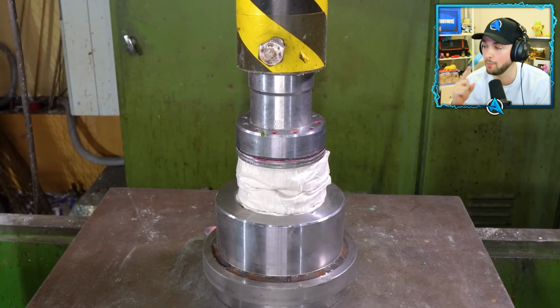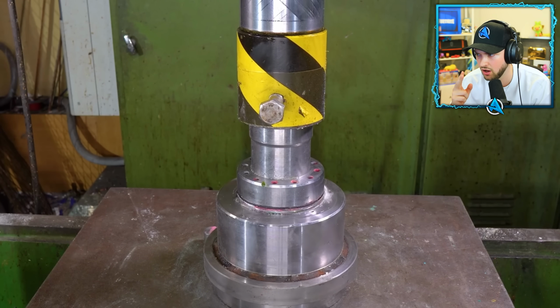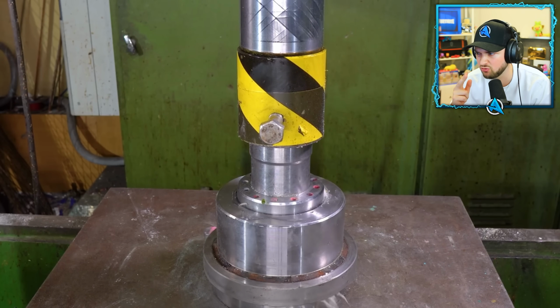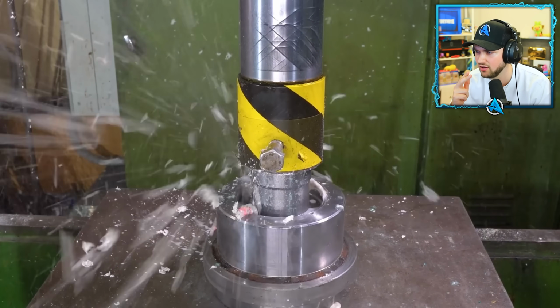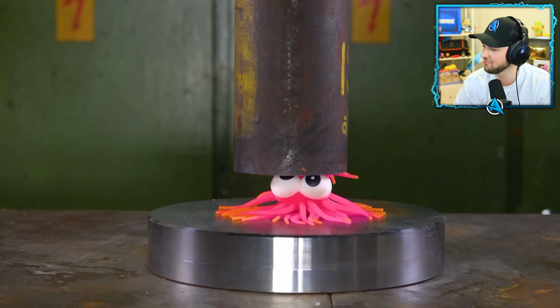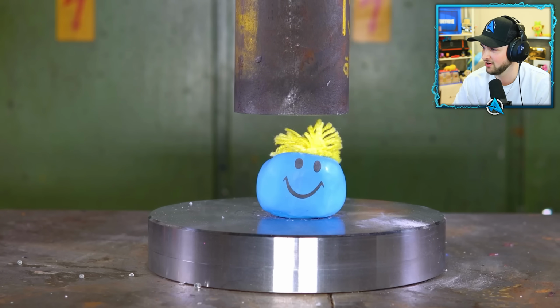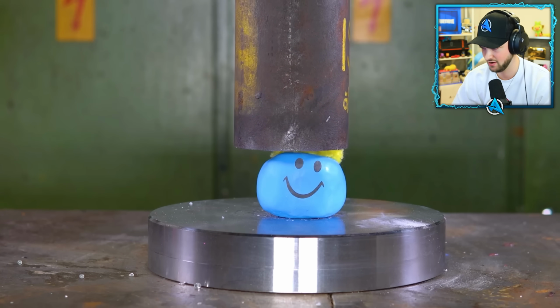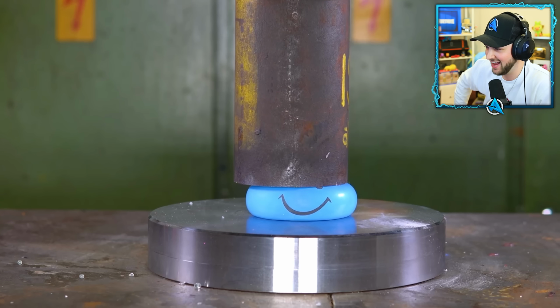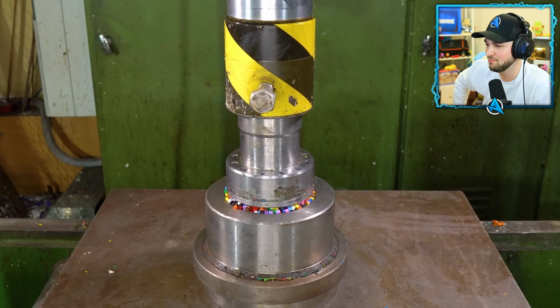Okay, this is now not one, but two toilet roll. Both on top of each other. Oh my gosh, toilet roll is strong. Jeez, it finally got defeated, but it lasted a while. Another furry alien friend who can no longer see, unfortunately. This happy guy, can he defeat the hydraulic press? Let's see. Will we get anything that can defeat the hydraulic press more than the others?